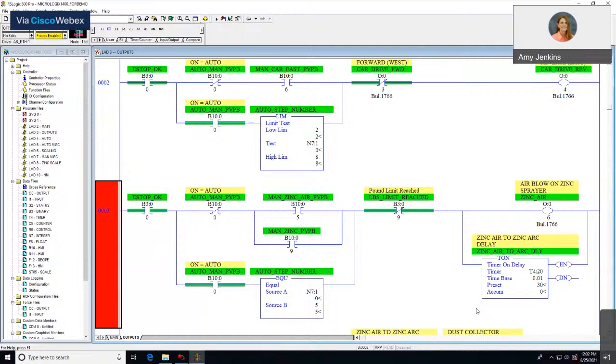So with a project, before you do the conversion, I would highly recommend that you create symbols for each input, output, each bit, each register used in your existing project. This will make a much cleaner conversion, as these will be converted over to tags in Studio 5000 Logix Designer. You can see here, all of my symbols are in green. So eStop_OK, Auto_Manual_PVPB. Those will all be converted to tags.